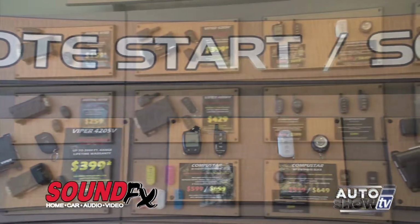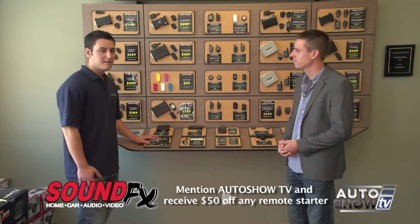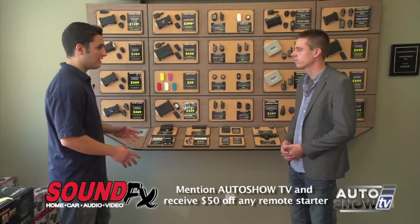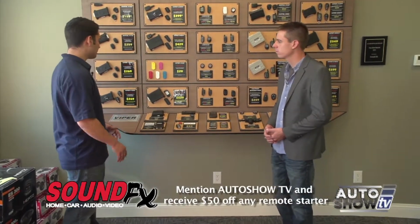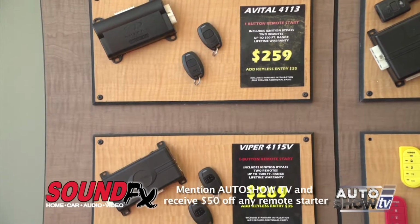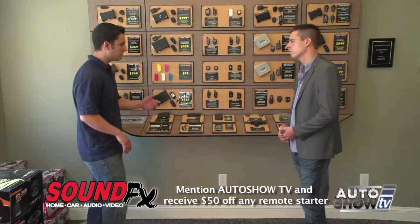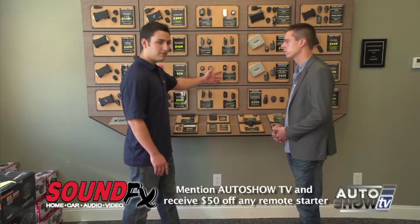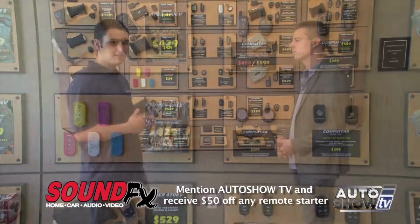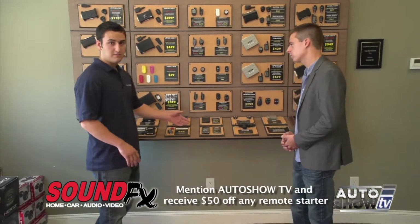Yeah, let me show you all the different starters that we have and our process for qualifying a customer based on which one they need for their car. Every car could take a different type of starter. Normally we start out with a one-button for most vehicles, nice and simple. It's the entry-level package. And then if you need a little bit more range, we have options like this CompuStar remote that would tell you that the car is started, so it'll send a signal out and receive a signal back. And then if you need extreme range, we have options where you can start it from your smartphone.